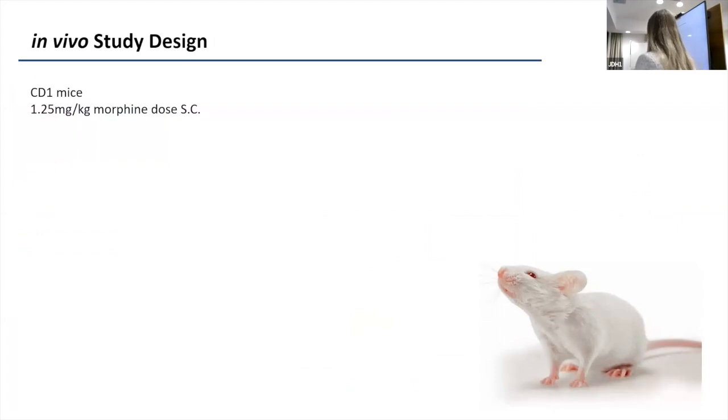So just to go through our study design, we inject the mice with morphine as an analgesic subcutaneously. We then take a pre-venom sample, our naive healthy mouse sample.